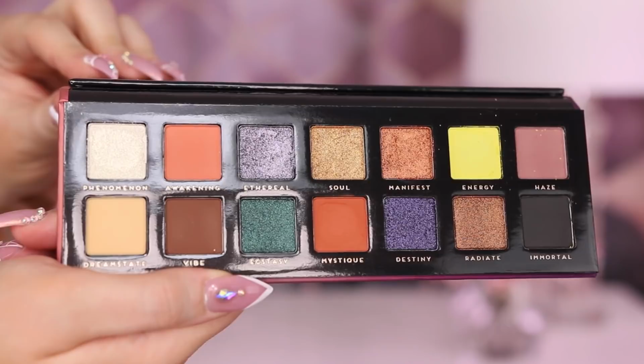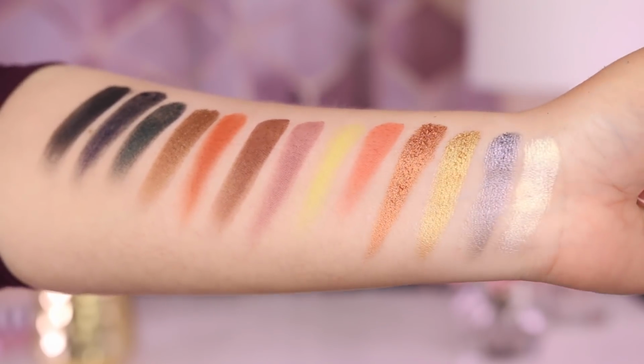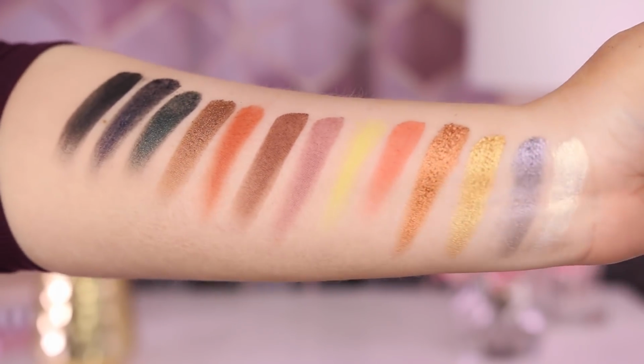So let's just swatch. Oh my gosh, I didn't mean to flip you off there, but this neon, I want to incorporate in a look somewhere. Upon swatching, these feel super buttery, just like that Retro Love. Oh my gosh, these shimmers are beautiful. And like I said, $12. You have literally the same exact shades as the Anastasia.